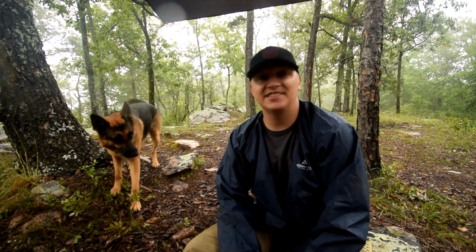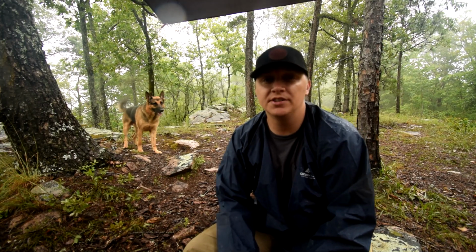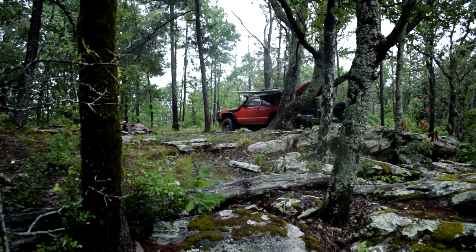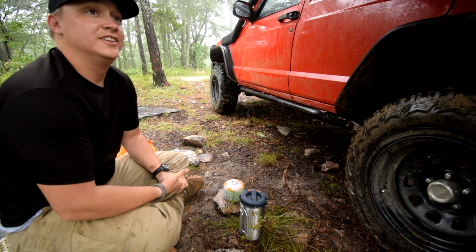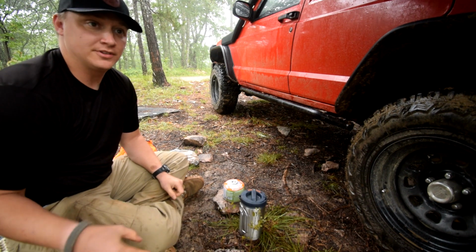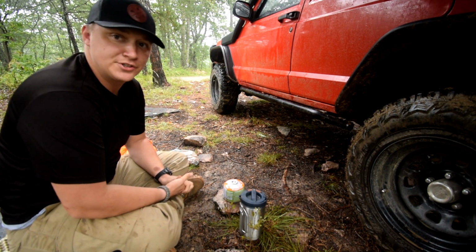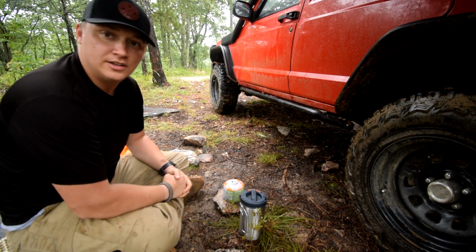Even as nasty as the weather has been today, we're gonna sleep really good tonight. It's about 7 o'clock. The wind has picked up a lot. Just starting to get pretty cool. It has to be 60 or below right now. I was able to put a new shirt on, one that's a lot more dry. The other one was soaking wet. I'll show you what we got.